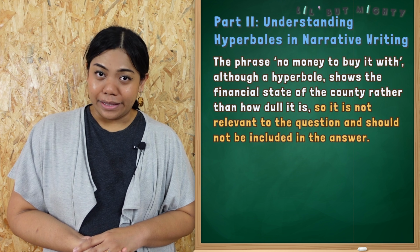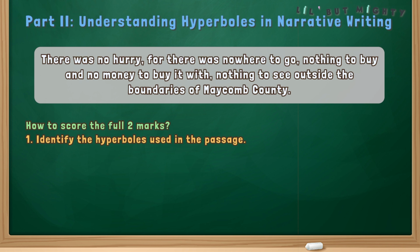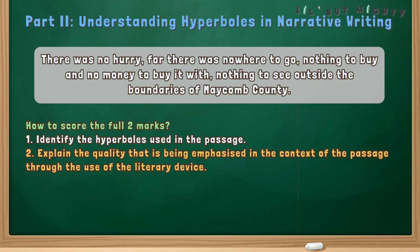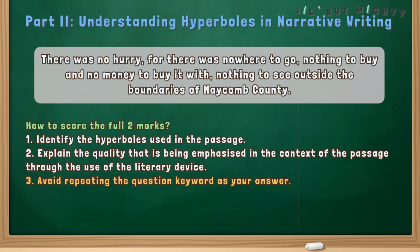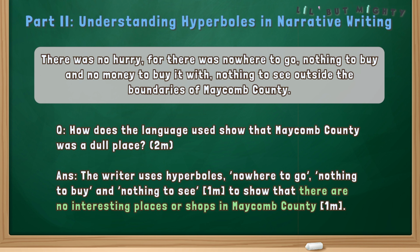To string your ideas together, a possible answer would look like this. Take note of how to score the full 2 marks for this question type. You would not only need to identify the hyperboles, but also explain the quality that is being emphasized in the passage. Also, avoid repeating the question keyword as your answer. For instance, if you merely repeat that Macomb County is a dull place, you would not be given the mark for the second part. Instead, explain what you mean by dull. For instance, having no interesting places to visit or shops to buy from.